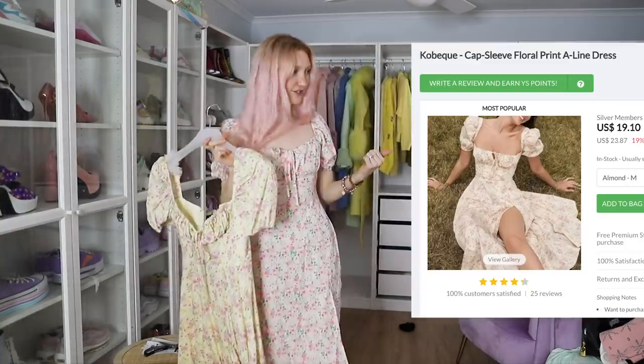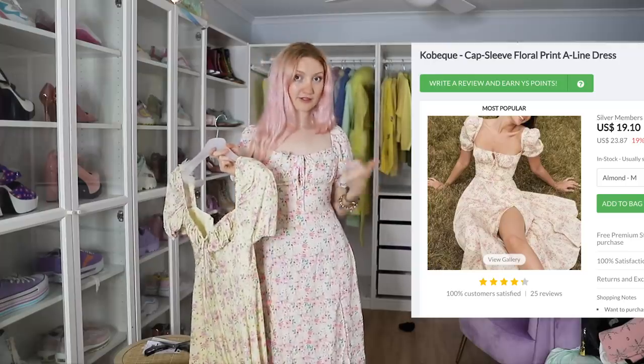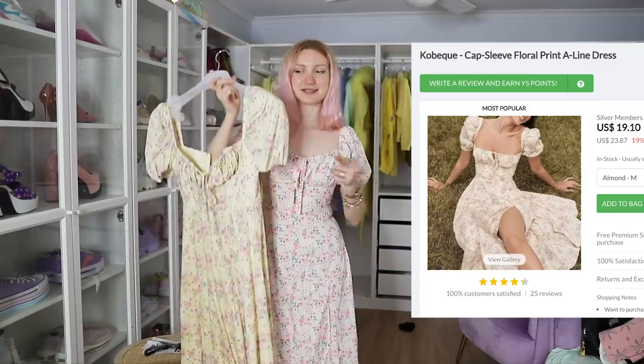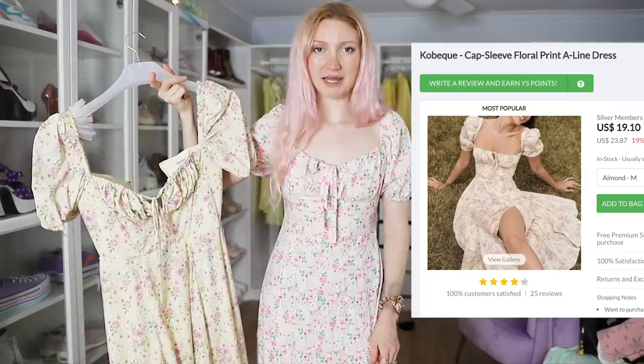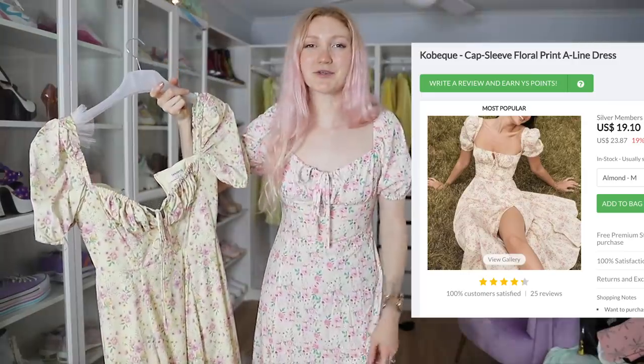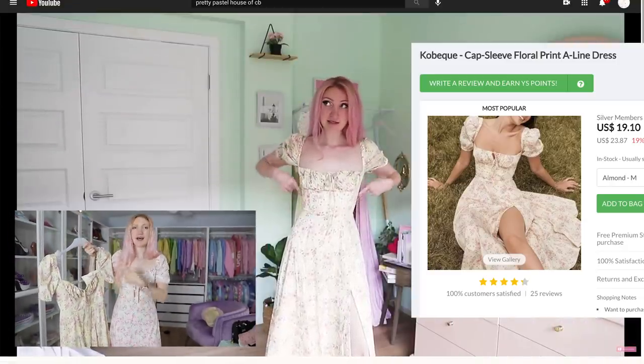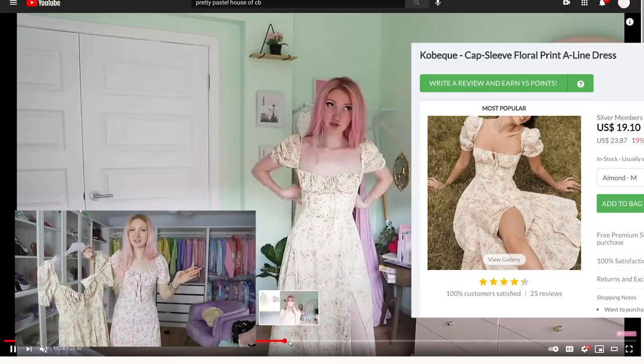I think in these pictures, when you see that model wearing the dress, this is from the YesStyle website. I think the dress that model is wearing is this dress. I'm 98% certain. What I'm going to do is slide myself across and show you some footage of myself wearing this dress from my House of CB video, so you can see.